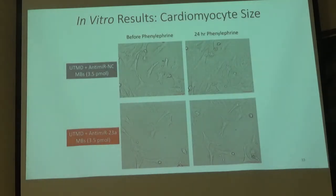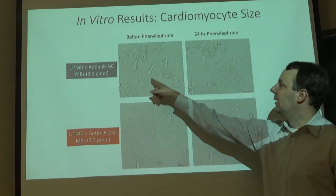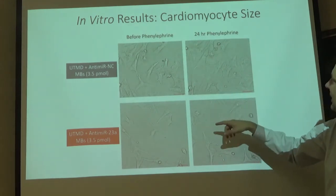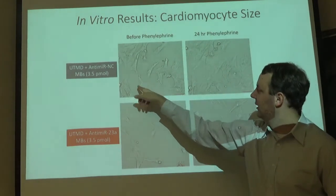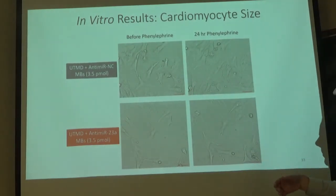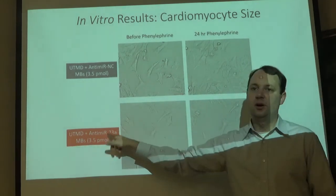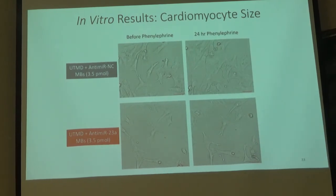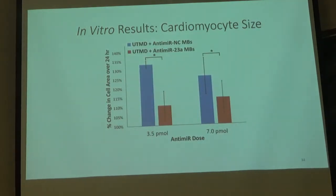But ultimately, we were wondering whether this had a functional effect. So we looked at the cardiomyocyte size, because when miR-23a levels go up, the cardiomyocytes get larger, and you get hypertrophy and dysfunction. It may be hard to see on here, but this was with the negative control. Phenylephrine is the agonist that induces hypertrophy in this model, and these are the same cells, and they get larger. If you look at this one here, that's this one here. So they're getting larger after this hypertrophy stimulus is applied. But when we did our treatment with our inhibitor, they didn't change too much. Maybe a little bit, but not as much. Those are just representative microscopy images, but when we measured it, we also saw that was the case.